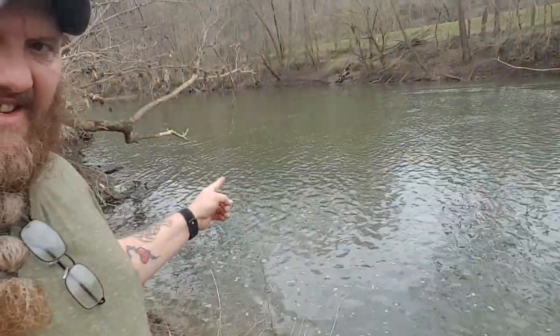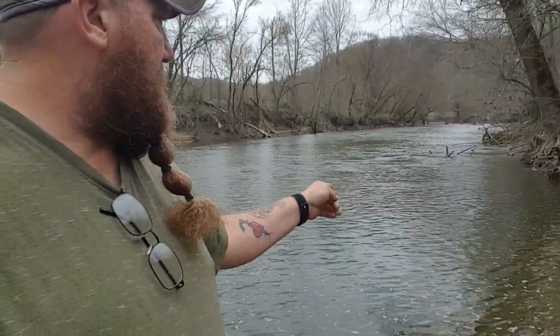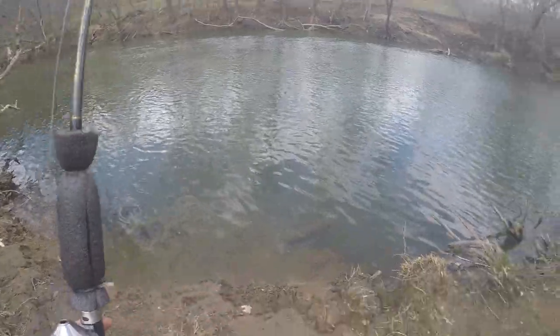Right here, under this coverage. Right here in this slough. I'm sorry about the swapping of the camera, make you sick. Right here, and I'm going to hit that with a Rapala. So stick around, we may have some pretty good footage today. There's a lot of coverage right there, so we'll be fixing to find out. Stay with me.